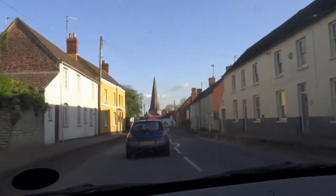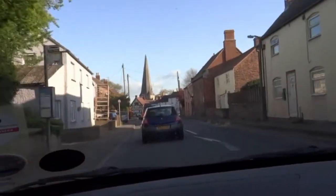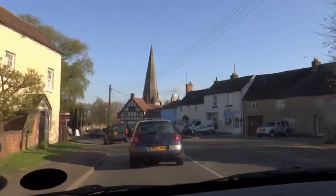Westbury-on-Severn, a small village, soon passing through. If you wish to visit the Severn, you must turn right at the end of the village and turn right again and travel down the lane to the riverbank.